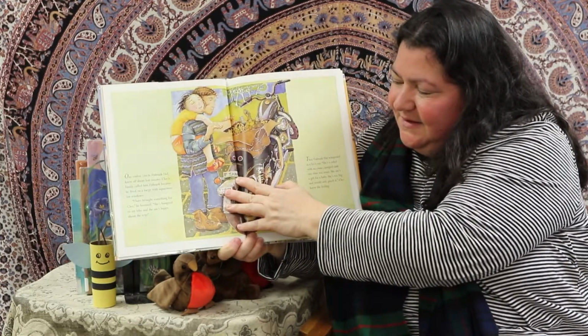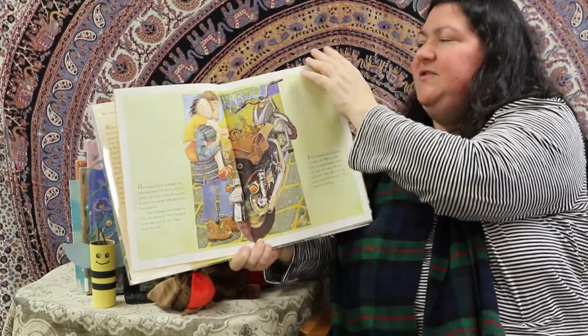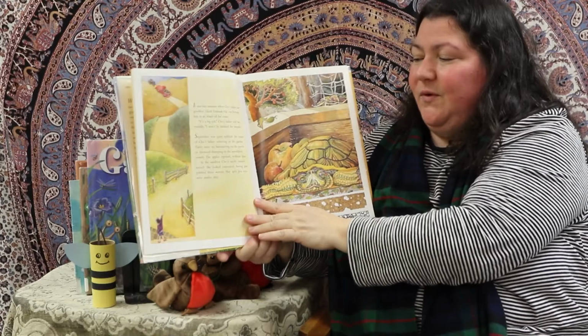Do you see his license plate? Fish Tank, F-Tank, Fish Tank Hal. Imagine living on a barge with aquariums for windows.